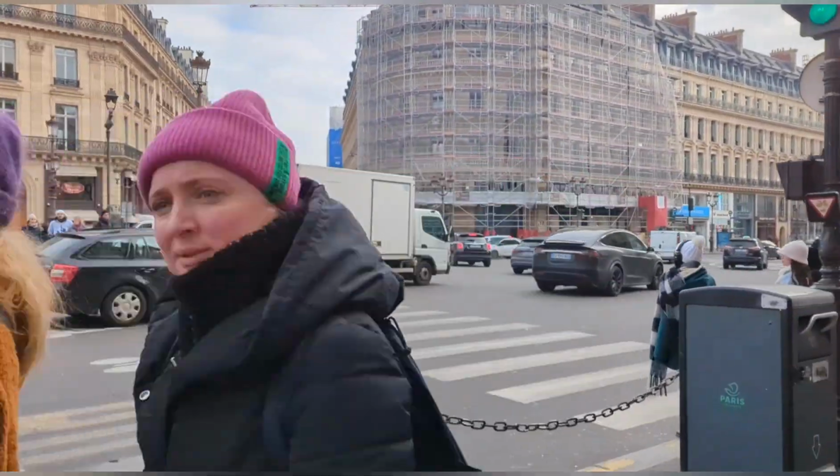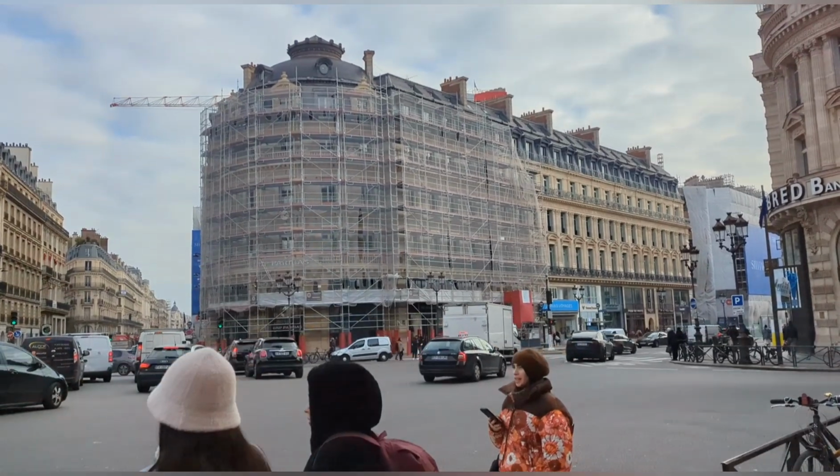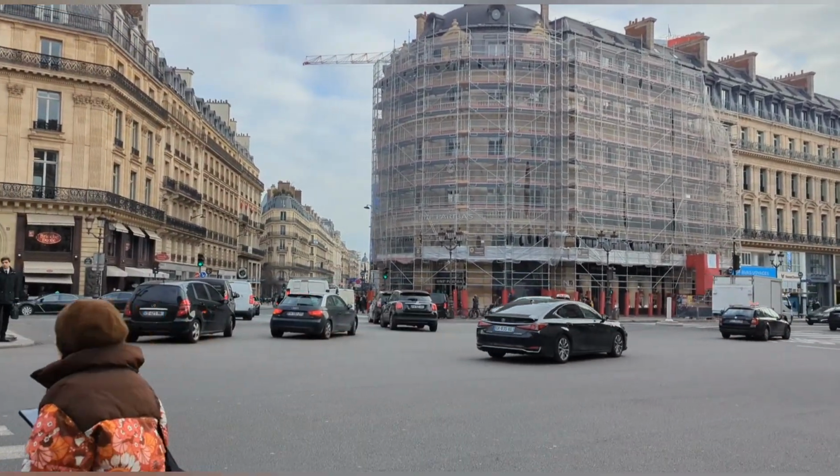The construction sector is definitely on a rising branch in Paris. It feels like every fourth or fifth house is covered in scaffolds.